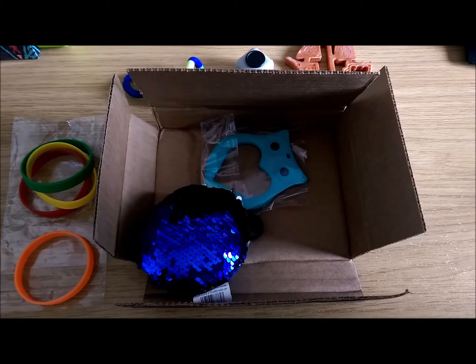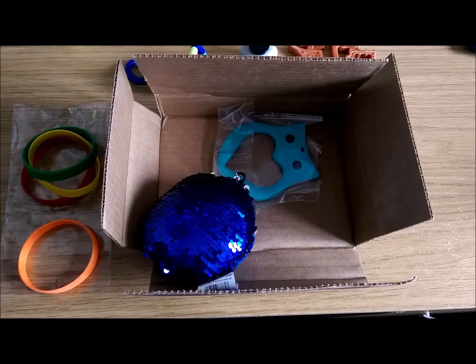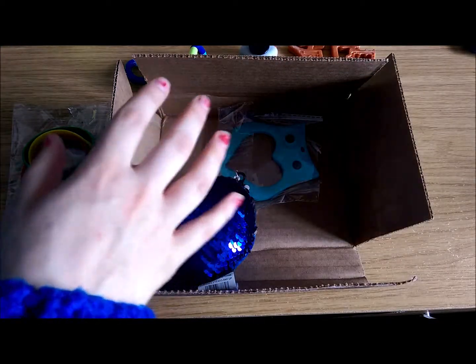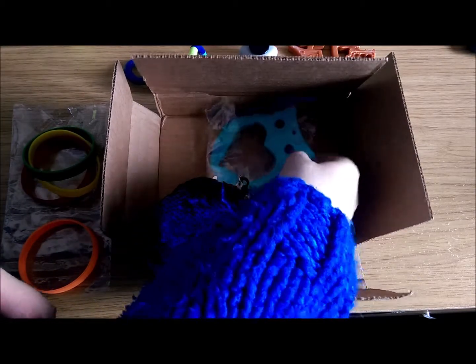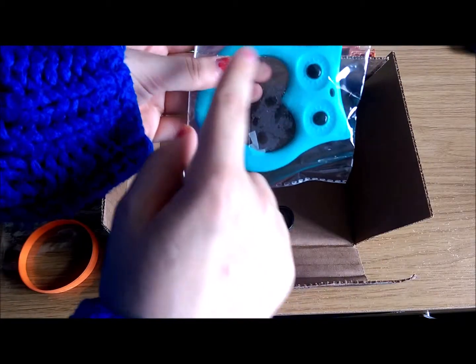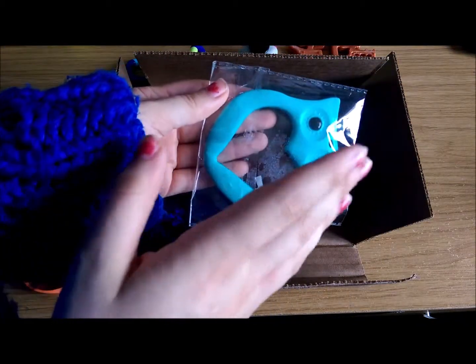Now the other two things I got. So these are the last two things. We'll start with this. This is another chewing toy. As I said, I'm an aggressive chewer, so I need some good chewing toys.